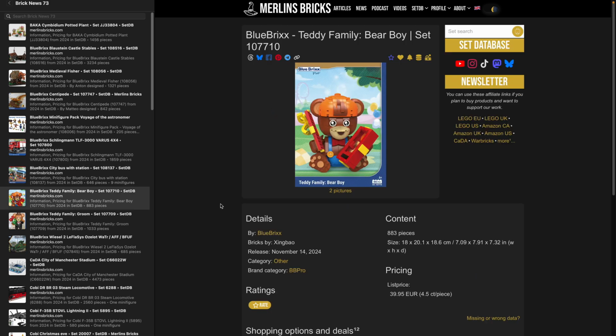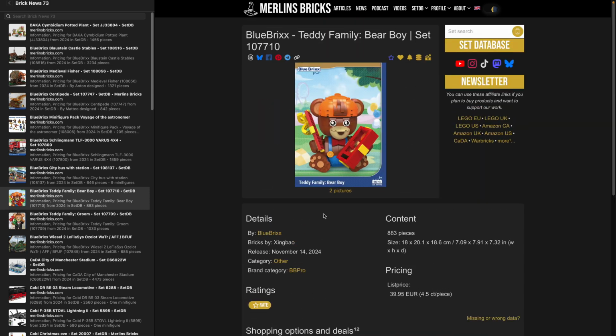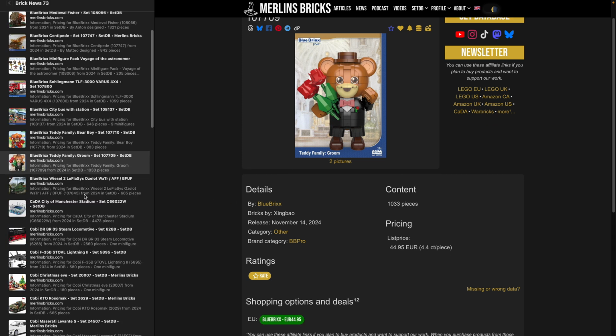And then 2 sets I never talked about before because, maybe I missed the announcement, or BlueBrixx never did one. From time to time this happens. Anyhow, they now have 2 brick built teddy bears available. 107710. 40 bucks for this one here, the Beer Boy, and then we have the Family Groom for, again, 45 bucks. This one has, however, 1,033 pieces, both of them, like I said, 45 bucks.